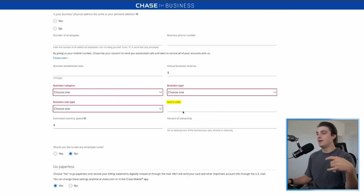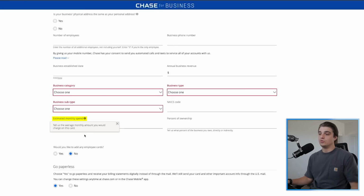And then your NAICS code is also based on your business type, which you can find online if you haven't entered this into anything before. But of course, you just want to get close enough to it. It doesn't have to be exactly right, but they just want to make sure they know what type of business you're running, because that helps them extend a certain amount of credit to you, etc. Your estimated monthly spend is one that you, again, don't want to put 0 on, because they want you to spend some money on these credit cards, but it's really just the average monthly amount you would charge on this card, and that's going to differ person to person.